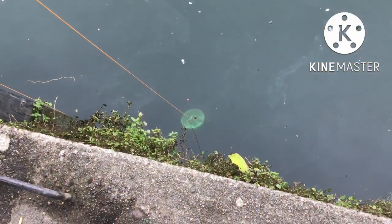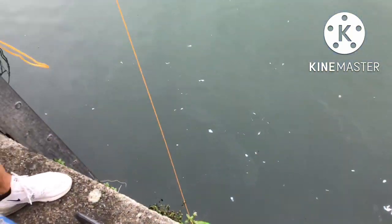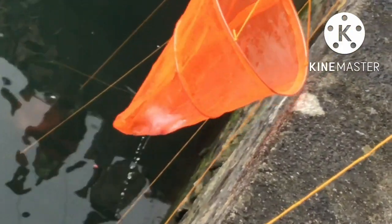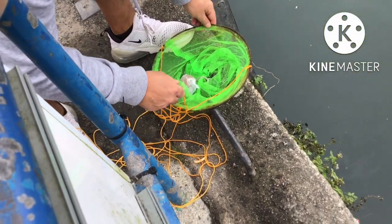crab. Looking at this net, I think I can see a crab in there. Let's pull it up. Get a baby one! We got a baby one! It's a baby crab, but it still counts as a crab. And 10 seconds later, it seems like Jack has found a crab after that. How little is it? I feel bad, it's that small.